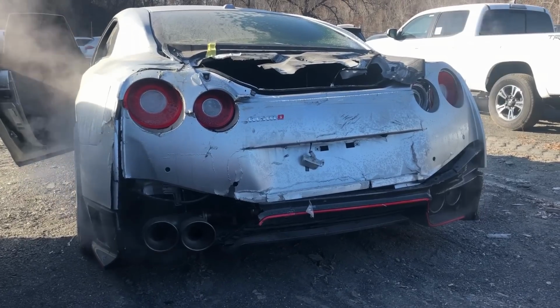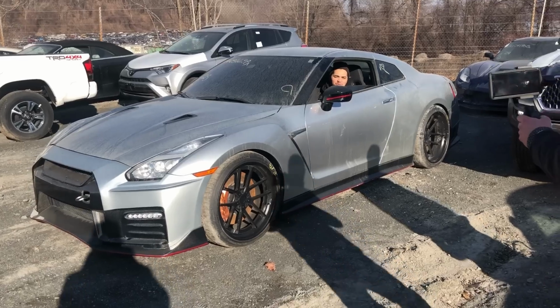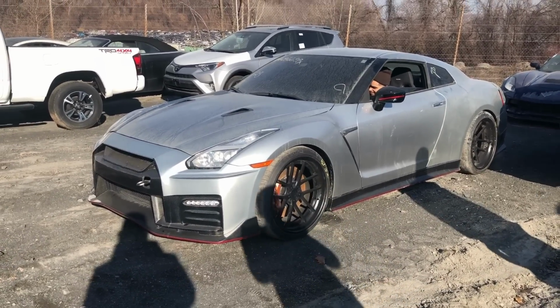Dude, Hellcat's gonna be way louder. It's gonna blow us out of the water. Yeah, this is more like, dude, you gotta remember, this is just out of the box for a build. If you're lucky, don't worry, one day I'm gonna get there.